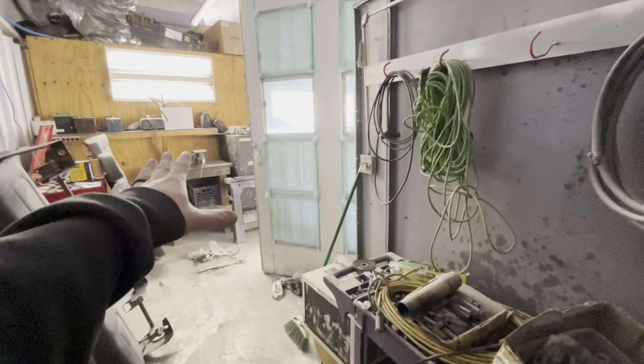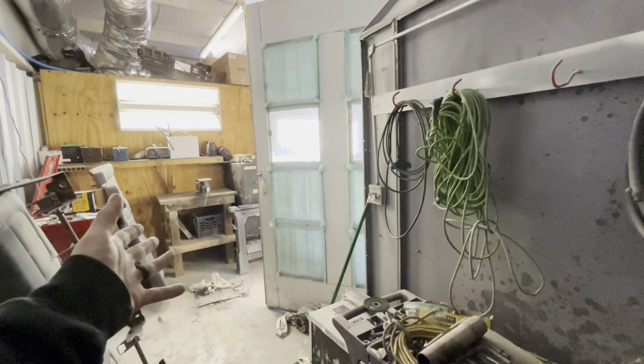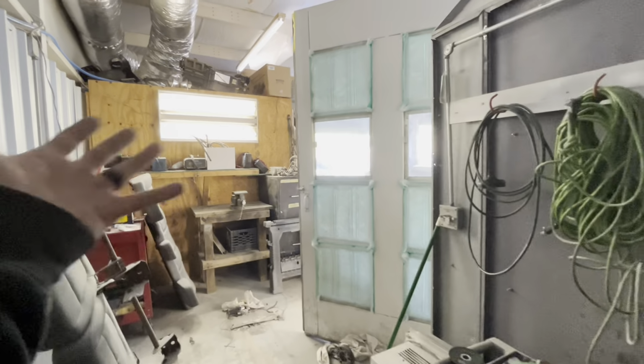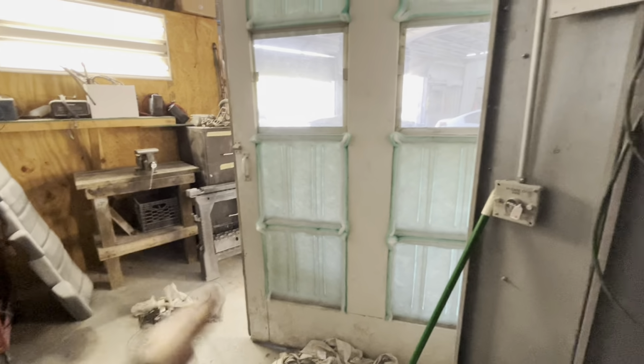We moved it over there. I've been wanting to tidy all this stuff up anyway and just haven't found a reason to do it yet, so this is perfect. We went ahead and moved that over here. That gives us plenty of our 3 feet.